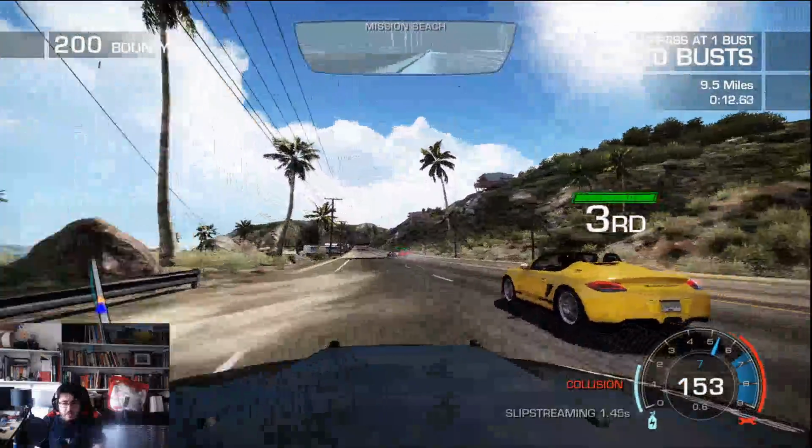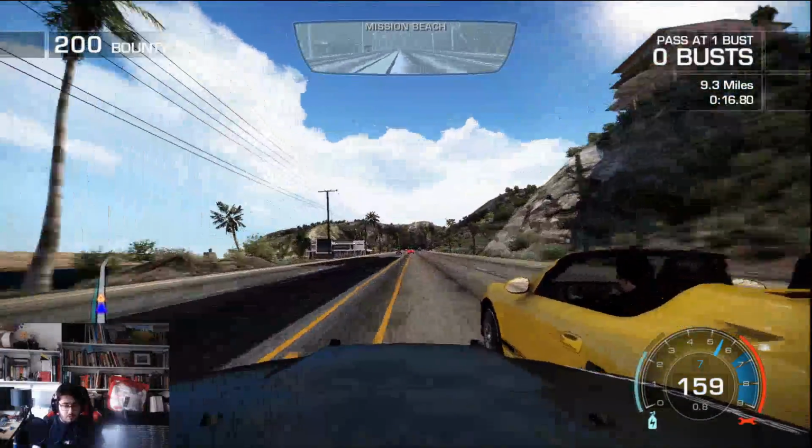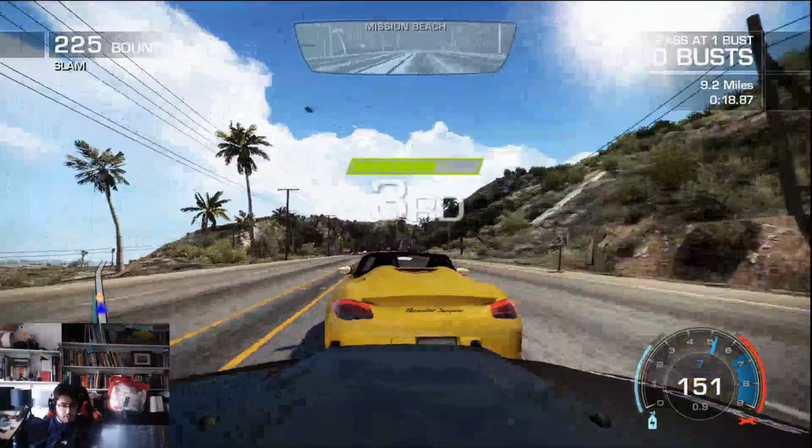There's not a 7 speed in a WRX. Oh my god, that's so wrong. 6 speed.